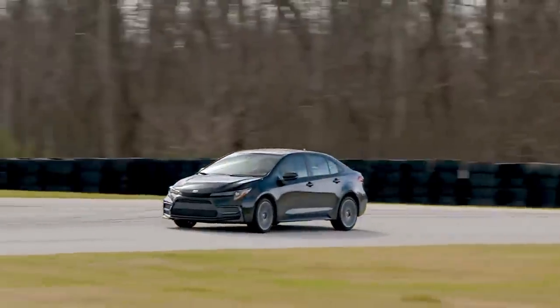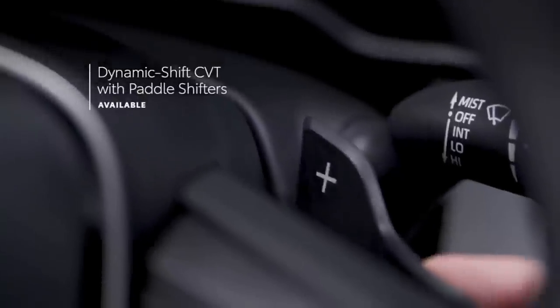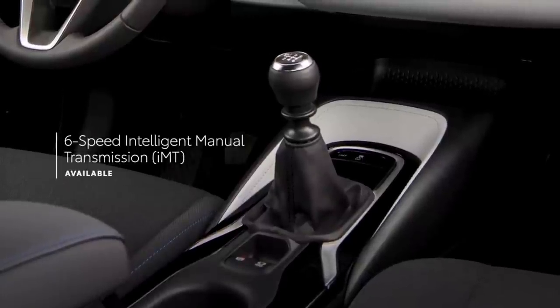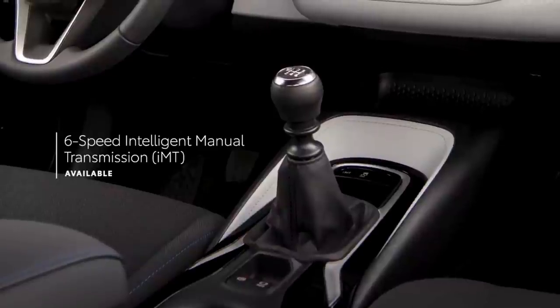It can be paired with either the direct-shift continuously variable transmission that features a physical first launch gear, paddle shifters, and sport mode for a more engaging driving experience, or a 6-speed intelligent manual transmission with an IMT mode that allows for clever rev-matching downshift technology.